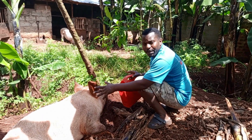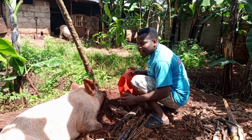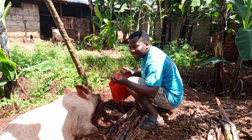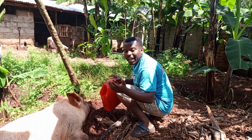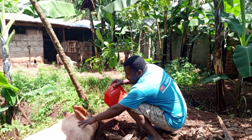This is not hybrid. This is a mixture of Kambla and a local pig. That means this is a breed that grows a little bit faster, but again, it can be fed on these local feeds. It can be fed on anything. You can see it is a good size. Look at it. And it is nicely wagging.